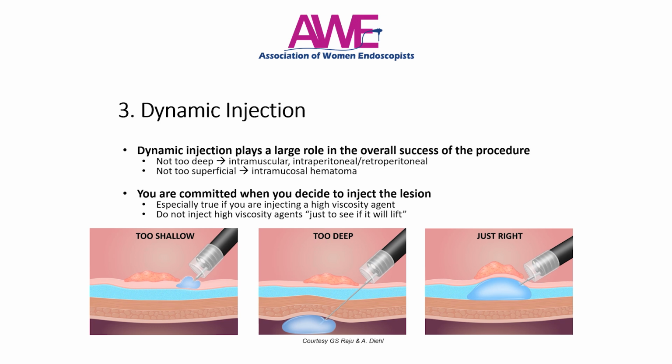You also don't want to inject too superficial because if you go too superficial, yes, you'll get a lift as well, but it'll cause a huge intramucosal hematoma. And the last thing you want is to have blood in the operative field. Now, realize that you are committed when you decide to inject the lesion. And that is especially true if you're injecting a high viscosity agent, in other words, a non-saline agent. So do not inject high viscosity agents just to see if it will lift.